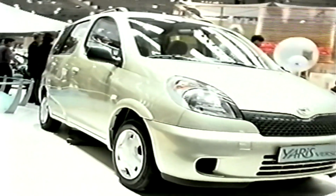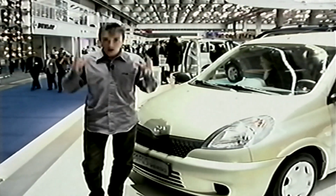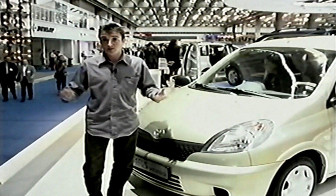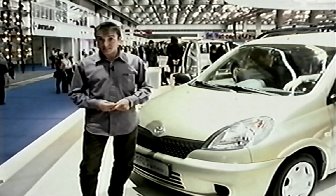But this isn't a Yaris, it's a Yaris Verso, and it's Toyota's new take on the idea of a miniature MPV. I suppose it was started with the Renault Scenic, but now they're getting even smaller. The idea of having lots of people and lots of flexibility in a very small package. And it isn't pretty. It is, in fact, well, ugly is a better word, really.